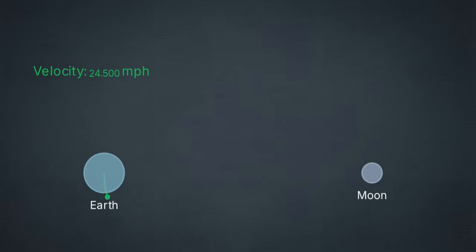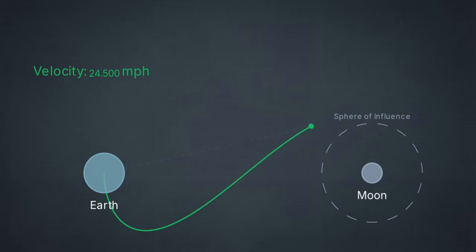At exactly 24,500 miles per hour, the spacecraft remains governed by three-body gravitational dynamics. The trajectory approaches the Moon's sphere of influence without breaking free of the system. Earth's gravity acts as a continuous anchor. It constantly decelerates the spacecraft, maintaining exactly enough influence to pull it back.